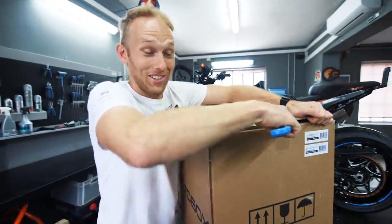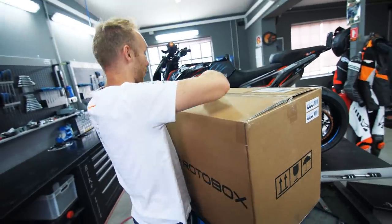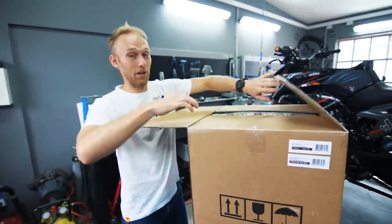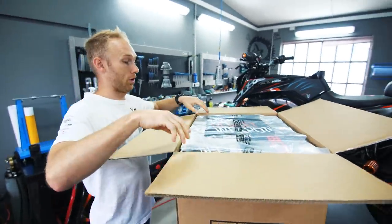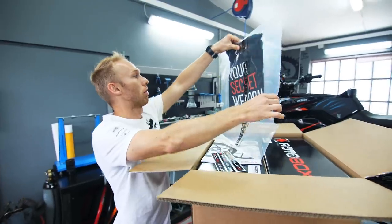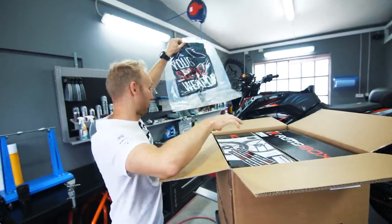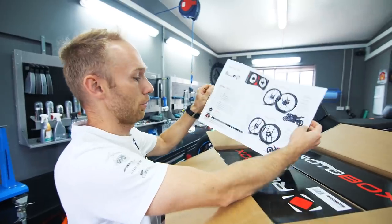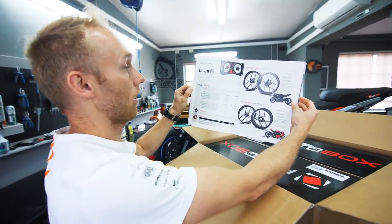Man, so excited, eh? Woo! First ever carbon wheels. I never had them in my hands. I just saw them in pictures. And okay, so it's already looking promising. What's that? Oh, a brand new t-shirt. Thank you for that, Rotobox team. Stickers are always good. Probably a catalog. Hope in the future there will be our bike in the catalog.